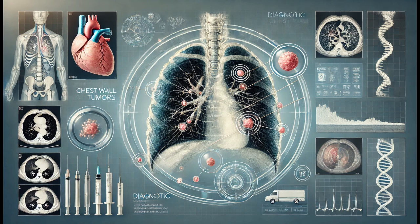Speaking of tricky, the article mentioned a real challenge: telling benign and cancerous cartilage tumors apart in the chest wall. Those sound tough to differentiate. Oh, they are incredibly tricky, even when we look at them under a microscope. Chondromas, which are benign, can look very similar to chondrosarcomas, the cancerous ones. Okay, so if they look so similar, how do doctors figure out what they're dealing with?